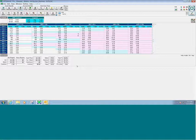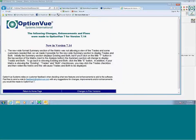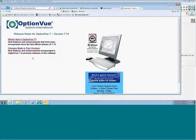Your next step would be to go into the help section, do the tutorial, and read the information in the section under OptionVue 7. Also the release notes. We talk extensively about what's new in OptionVue 7 and changes that we've made. I always encourage people to read all of that information every time they get an upgrade. So make sure that stays part of what you do on a routine basis, okay?